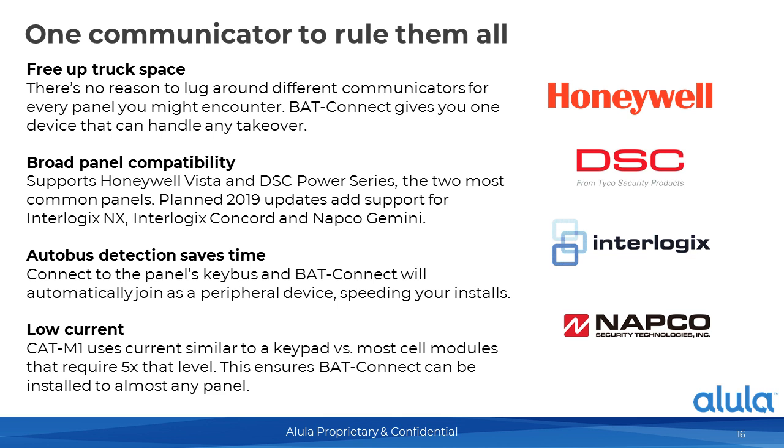the amount of radios that you might have to stock on your truck, van, whatever, to service a lot of the panels that are out there. With the Bat Connect, you really can just stock one radio, and it's going to handle just about every situation that you could run into. Okay, we'll get into the specifics of panel compatibility here in a second, but really the idea is, one radio on the truck will solve the majority of your problems.